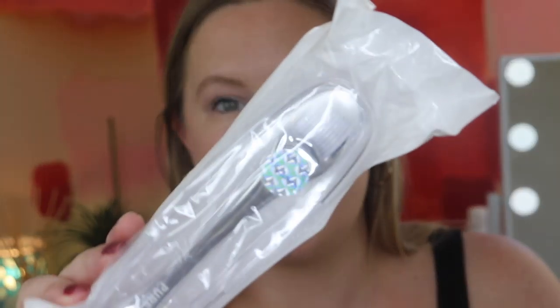And in these, you're supposed to replace every 1 to 2 months. And this has a cost of $19. So let's look at it. Something comes inside that tells you more about it. And the microdermal is in a case, which is extra great, so you can store it in here.